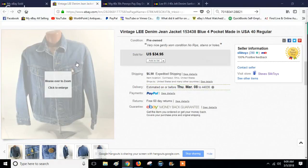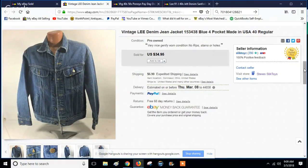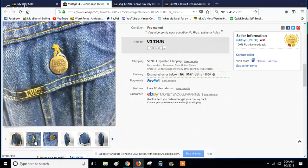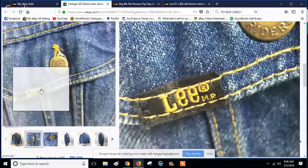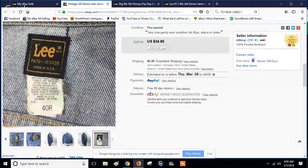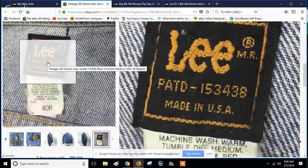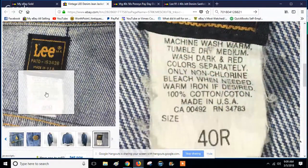I'll show you the tags on it if I can get there. Need to move this down a hair. For some reason my screen, there we go. All right. So this is the front tag on the pocket. You can see the Lee Riders is what it was called. Now, Lee isn't a bad brand to sell, and you'll see later why. And this is the inside tag. So there's that 153438 that you can see. So that's where I got that number from. Made in USA, and you can see all the information there.